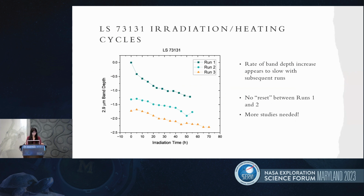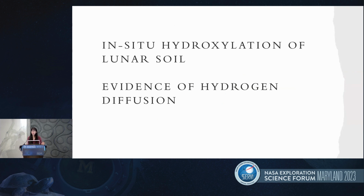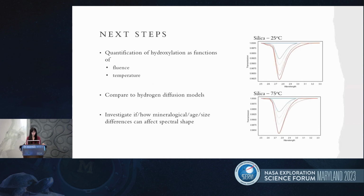Stay tuned. But if you take away anything from this talk, there are 2 main points here. The first point is that we observe experimentally in situ hydroxylation of lunar soil with solar wind energy protons. And the second is we think we found evidence of hydrogen diffusion within our samples.